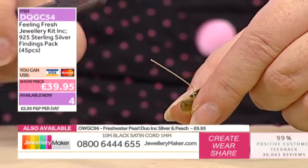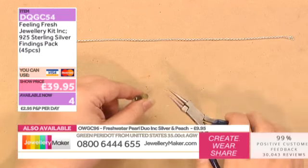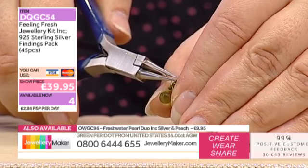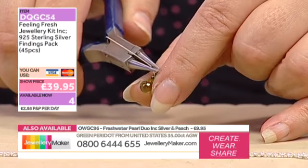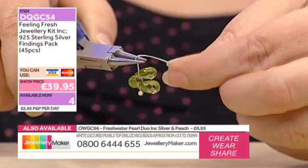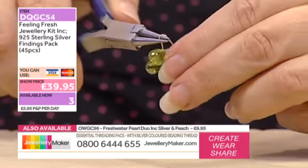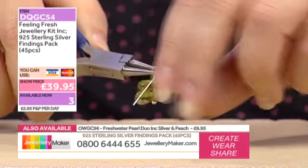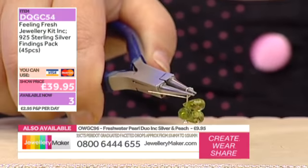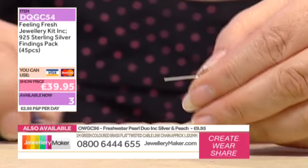I've got these little precision round nose pliers from Jewellery Maker, which I absolutely love. They're the new tiny ones, and they're fantastic for dealing with that size of chain. So I'm just going to put them there, and pull with my other finger around here like that and push it. Although this is sterling silver, because it's a head pin, it's what I would call half hard. So it's nice, it holds a good shape rather than being really dead soft. There's different levels of silver.